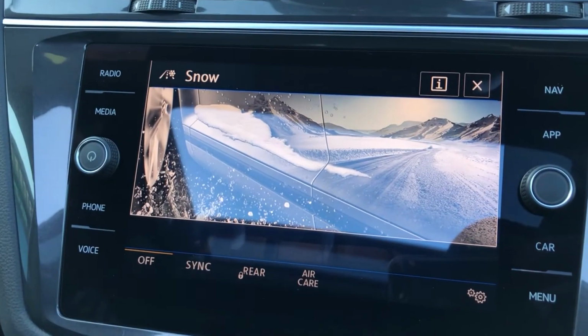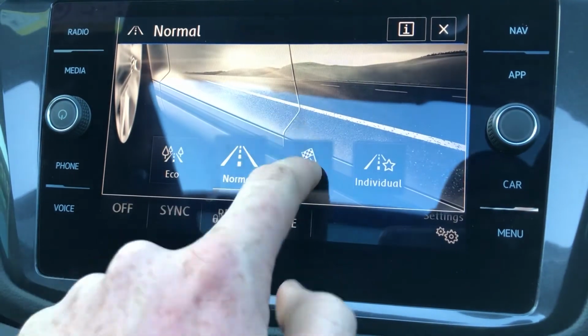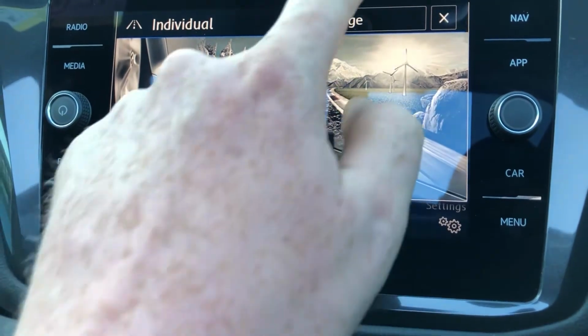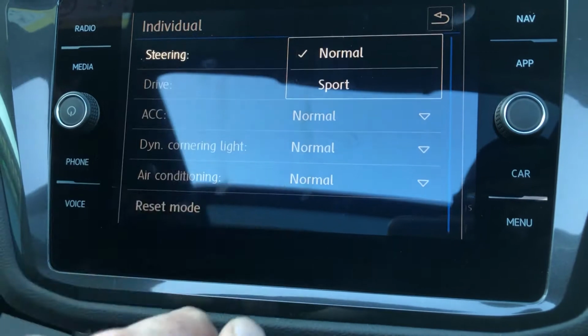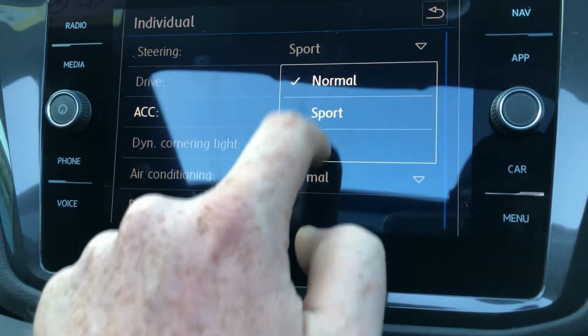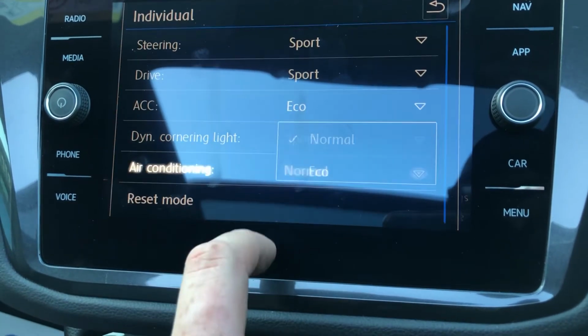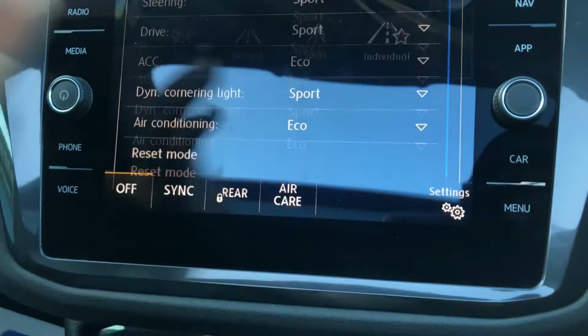When you change them, it does come up in real nice graphics, and you can see that you've got your different select modes on there as normal, sport and individual. If you click on individual, you can change your steering to sport, your drive to sport, your adaptive cruise control, cornering light to sport, aircon to eco, and that would be the way I would set it up.